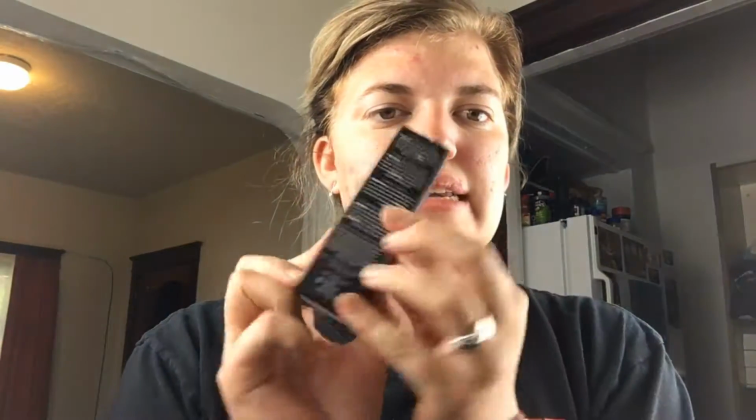This is the package it comes in. I have not opened this yet, so I don't know what it looks like in person. It comes like this. It comes in a glass bottle. This is really, really nice. Like if you feel this, this is like a really high-end foundation bottle.